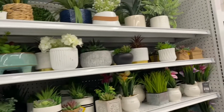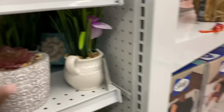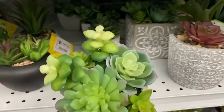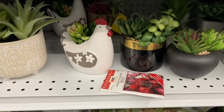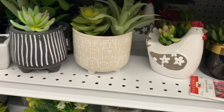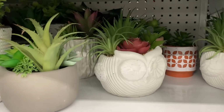Then you have some fern, some more succulents. The fake succulents, they look gorgeous. Like this one looks nice. And the pot is really good. Pot is really pretty. Like both of them have nice designs. This one looks like a little rooster or a chicken. A chicken. There's a chicken in the back. Then there's more succulents. Then there's succulents up here. There's a succulent in this owl pot. So there's plenty of options.